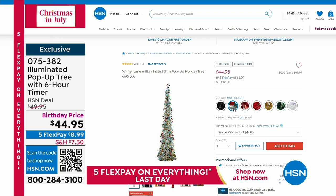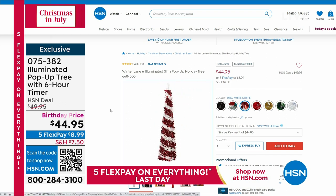I do have an update on the multicolor version. I only have 60 left. Those were flying out the door today. And the red and white stripe. Look at the red and white stripe. There's only 50 of red and white stripes. Hang so you can see how beautiful it is. It's the candy cane colors. So hang candy canes all over it.